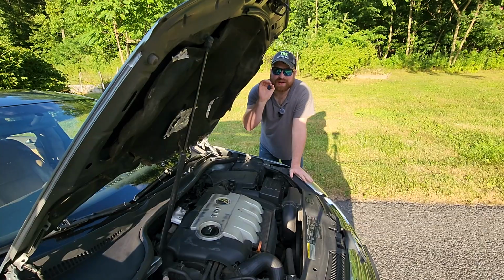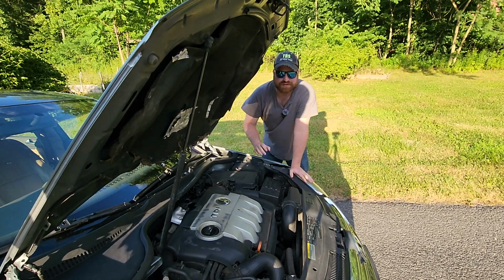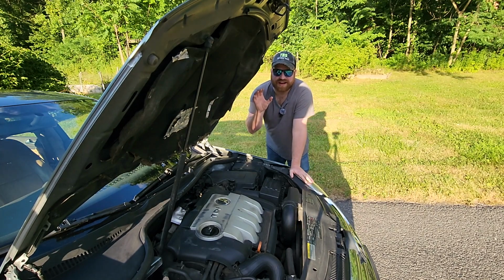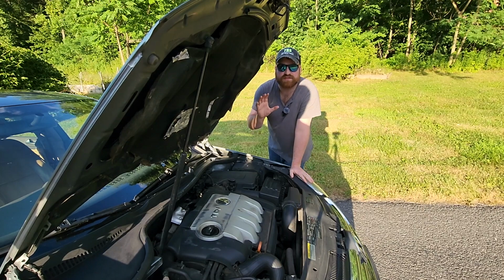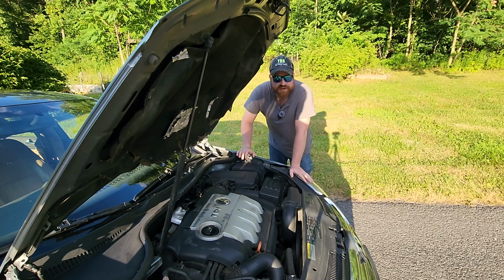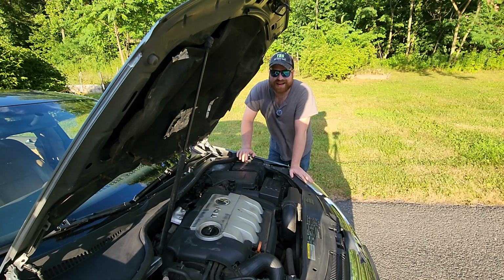Today under the hood, we are looking at the TDI engine from VW. The previous generation of VW Jetta diesels was actually known as being fairly reliable, pretty good on fuel mileage. These are still pretty good on fuel mileage. They are not known for being reliable.